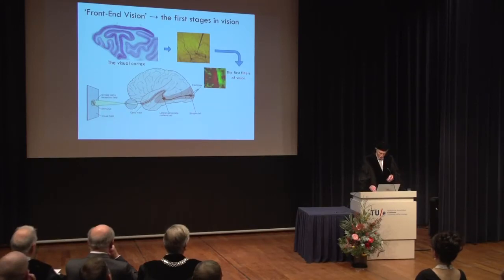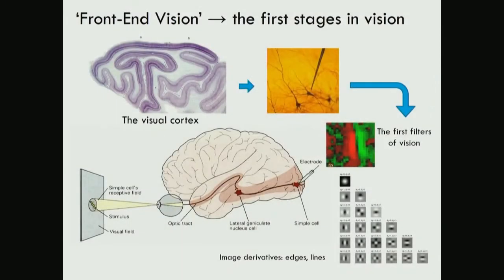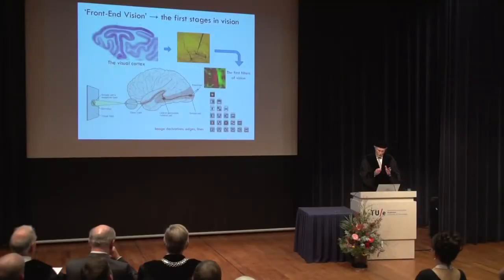They got the Nobel Prize. It was already quite some time ago. And these filters are actually the derivative filters. So you see the first derivative in X, in Y, very high-order derivative filters. Small, bigger, larger, so we talk about multi-scale.